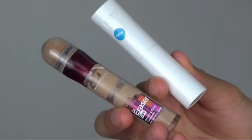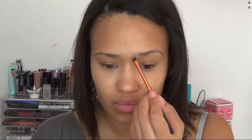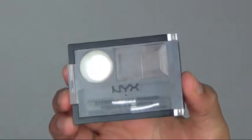I'm going to be using two concealers today. One is the eye eraser from Maybelline, and I'm going to put that in triangles underneath my eyes and just pat that in with my finger into the skin. The number 7 foundation is just from the Match Made collection in the colour Warm Sand, and I'm just going to be using that with a detailer brush from Real Techniques again to cover up any blemishes and little spots that I have on my face.